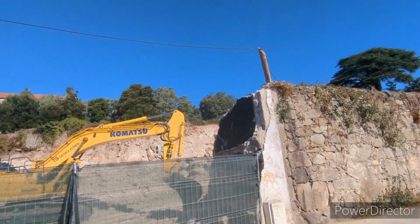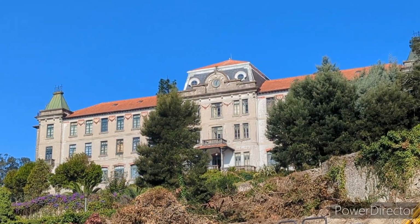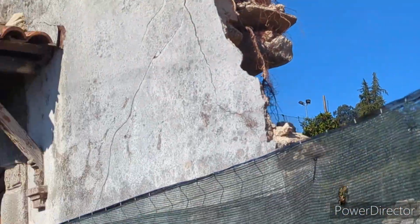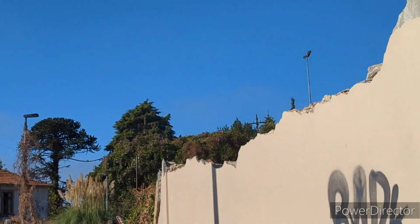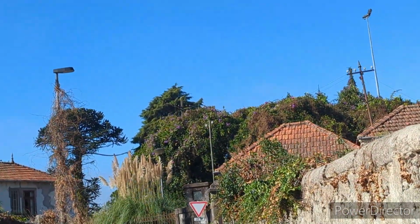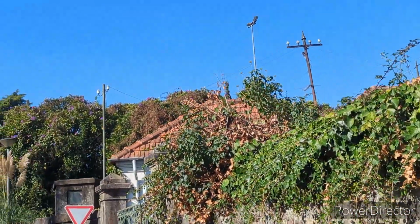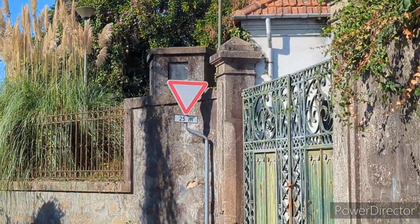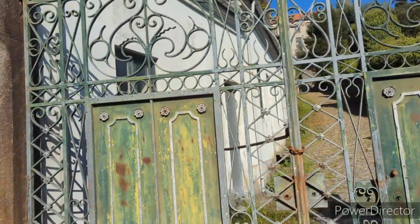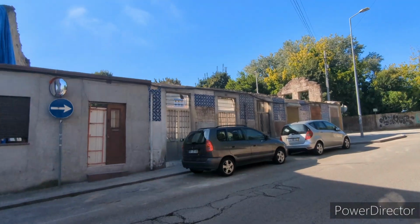This looks to be some kind of abandoned estate or something like this. Hotel. Let's see if we can zoom in here a little bit. Gothic looking building here. Let's see if we can just get a little bit closer to see what the hell this is. Let's see what else we have here.